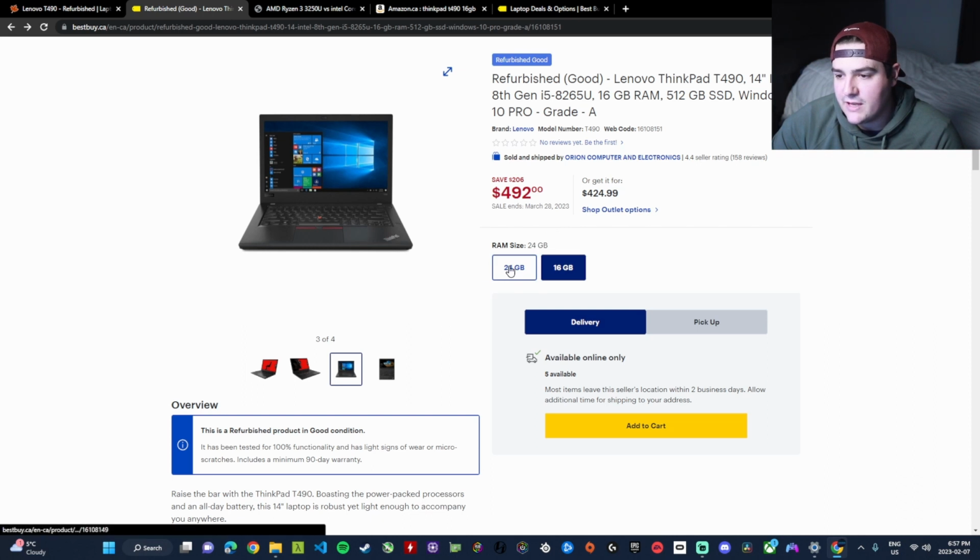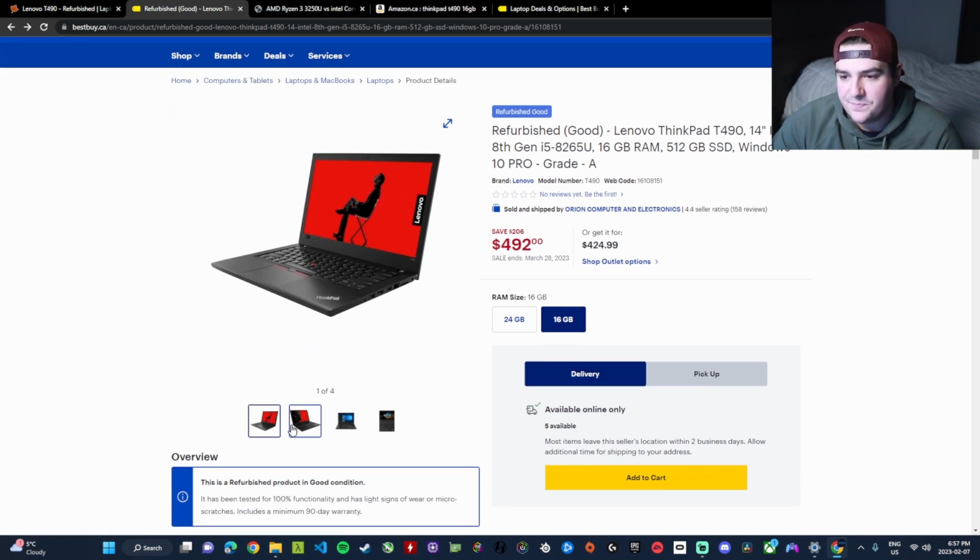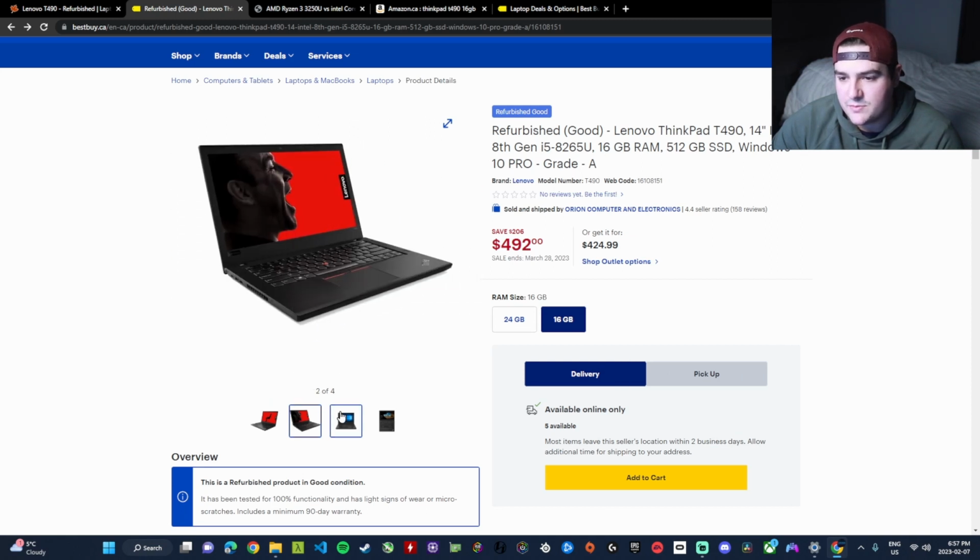And you can even get the 24 gig model. This is what the laptop looks like. They're very simple business machines. They work like crazy. They have awesome features like the fact that there's a metal frame inside that's going to protect it if you drop it.